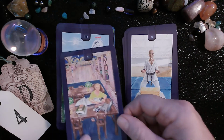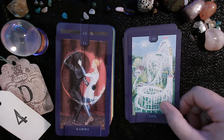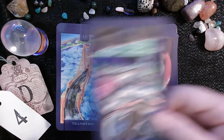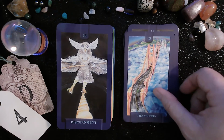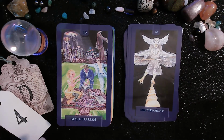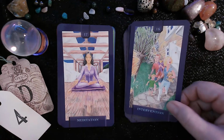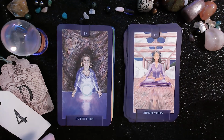The cards themselves are very thick and laminated, so they're a little slippery. Not horrible at all, but noticeable. The borders themselves are color-coded, majors and each suit, and each of the suits corresponds to one of the elements. So you will see that as soon as I get through the majors here, you'll see what I mean. I like the borders. I like the color coding. I think that's kind of cool.